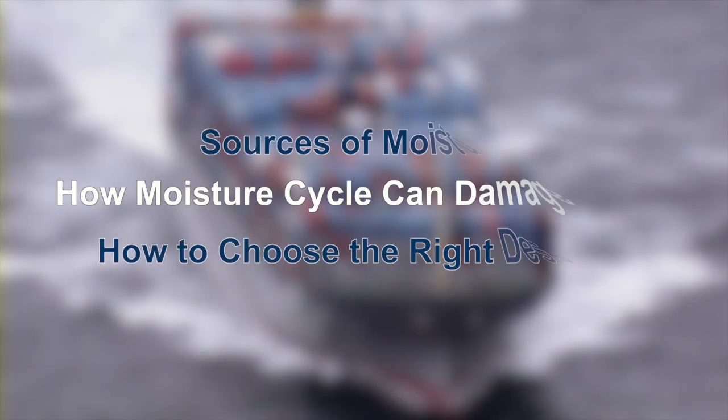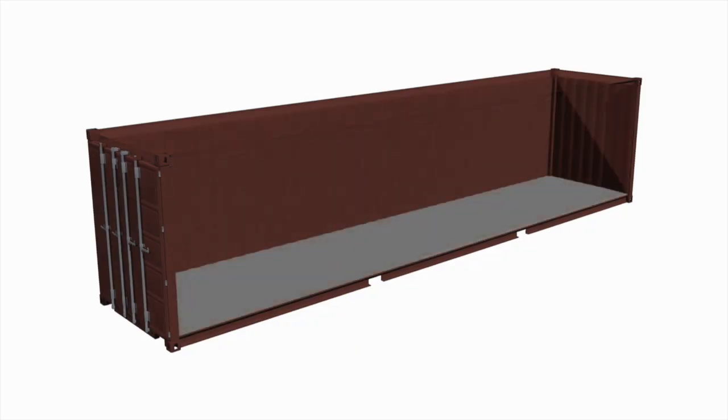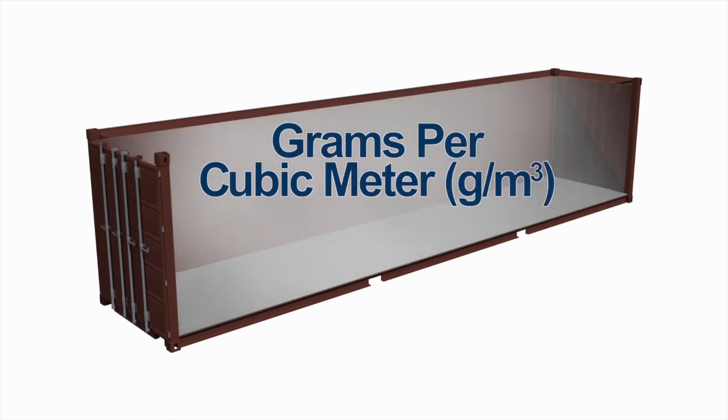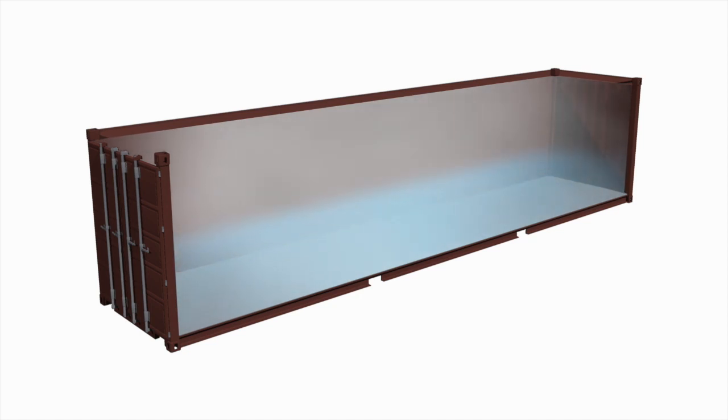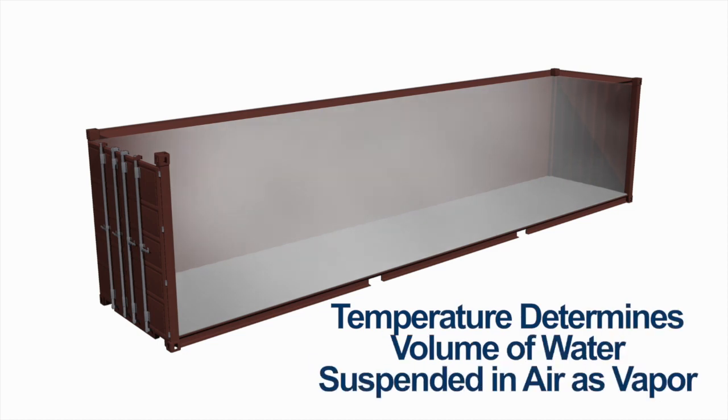Let's take a closer look at what happens to this water vapor during these warming and cooling cycles. It's important to understand that while the volume of water vapor inside a container, expressed as grams per cubic meter, can increase due to evaporation when the temperature goes up, actual damage to cargo is the result of the water vapor changing from a vapor or gas state into a liquid droplet form when the temperature falls and water vapor begins to condense. Science tells us that it's the temperature that determines the volume of water that can be suspended in the air as a vapor.